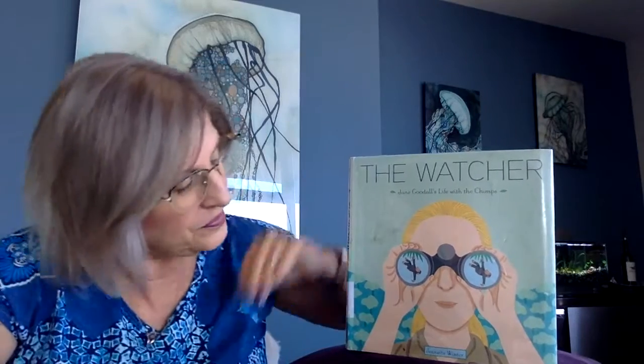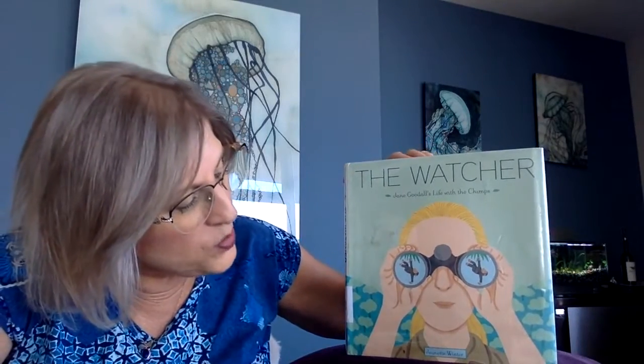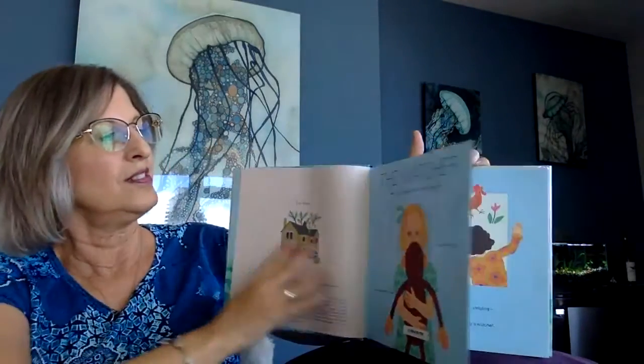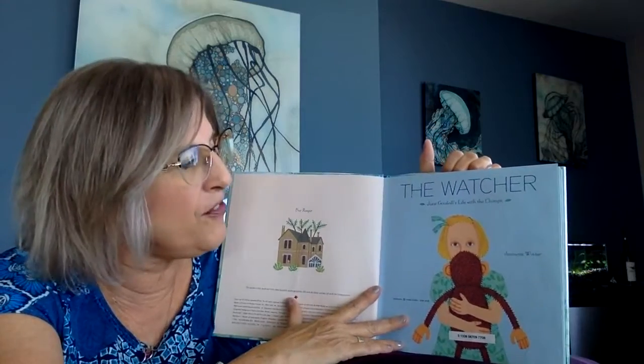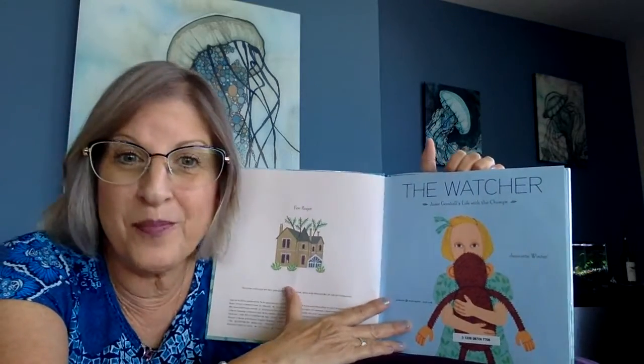Remember, binoculars let you look very, very far away. So the things far away look big and they're magnified so you can see them better. And The Watcher is written by Jeanette Winter. The Watcher, Jane Goodall's life with the chimps.